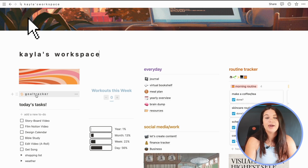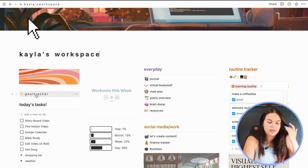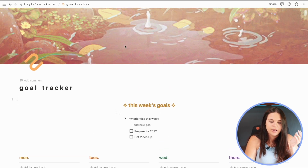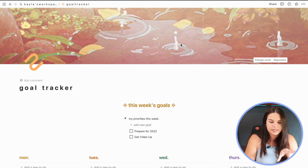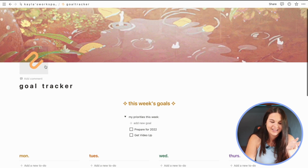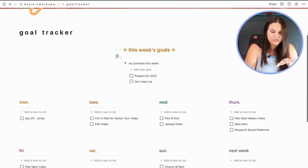Then we have a page that says goal tracker. If you go in there, you'll see my weekly setup. Again, I didn't change any of this. It was on the template. I got this header that's animated, just this little icon. I actually really like it. Then we just have goal tracker here.